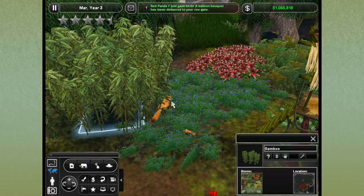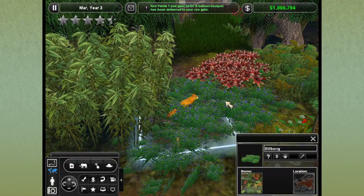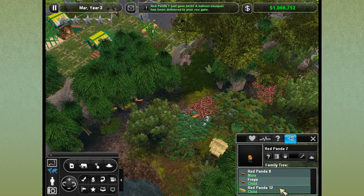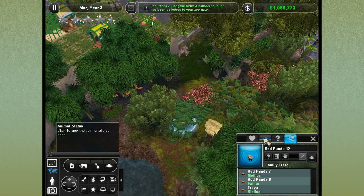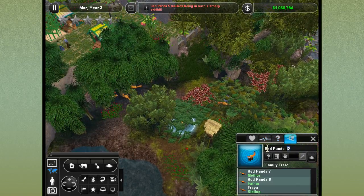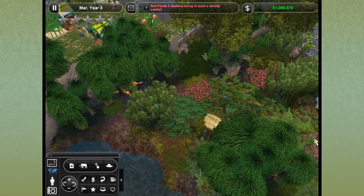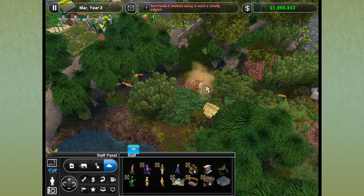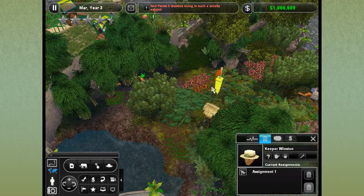All right, let's see. Let's talk to Mama. Let's see if we can get Mama. Oh my gosh. Did we get Mama? We got Mama. All right, and she's off to use the scratching pad, but she has just given birth to red panda number 12. Oh, who's gonna go look at the rubber toy? That's adorable. So I'm gonna name this little one Bilberry for being born in the bilberries. Also, red panda number 5 dislikes being in such a smelly exhibit, so that must mean we need a new zookeeper.